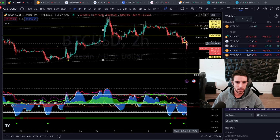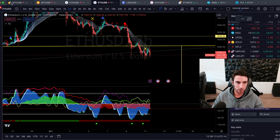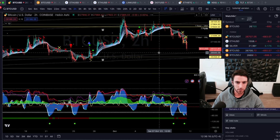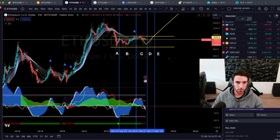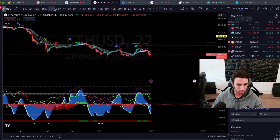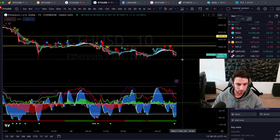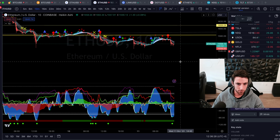So Bitcoin is underperforming ETH on the 2 hour. Bitcoin is underperforming ETH. Very, very interesting here. So ETH is kind of holding up. I think that's a little trick, a little bull trap, but we'll see what happens here. And then I would have expected this to lose 1,500.